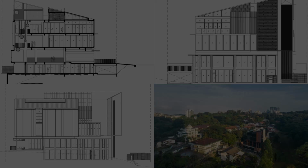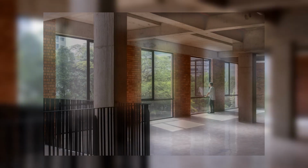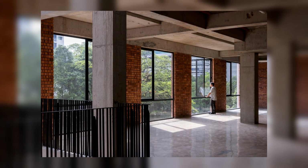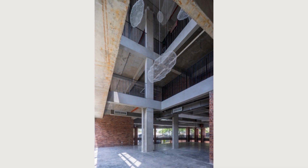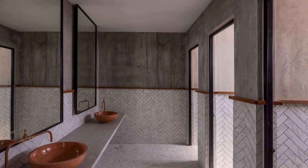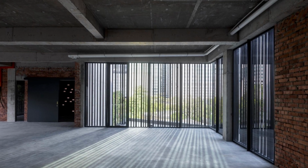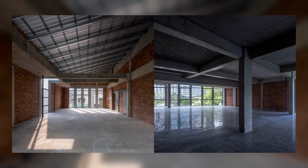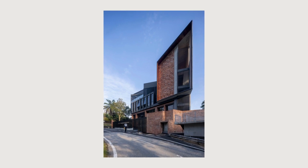The conservatory's material palette is a carefully curated selection of elements that include fair-faced brick walls, bare concrete surfaces, metal screens, and polished concrete floors. Each choice is a thoughtful decision, executed with precision to ensure that every detail contributes to the overall harmony of the space. Here, the power of voids is championed, and profound beauty emerges from the interplay between the tangible materials and the intangible emotions they evoke.